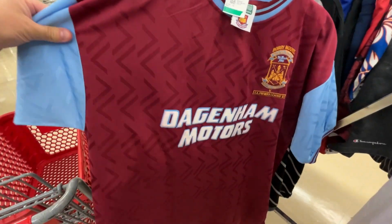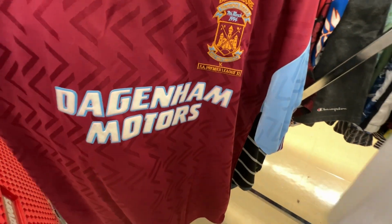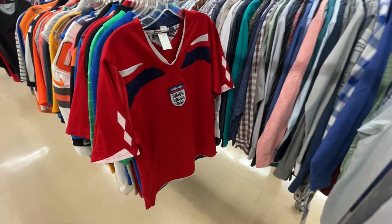This is a throwback to the 94 season for West Ham United at $6.49. So basically around $5. That was a steal. That should get me about 25 to 30, maybe a little bit more. Definitely picking that up.